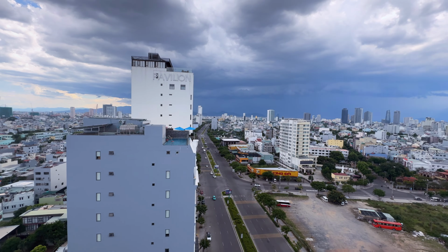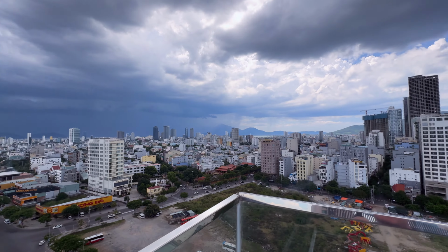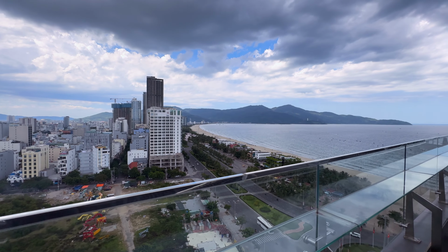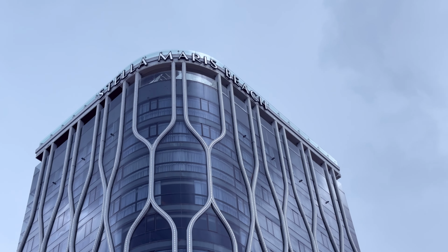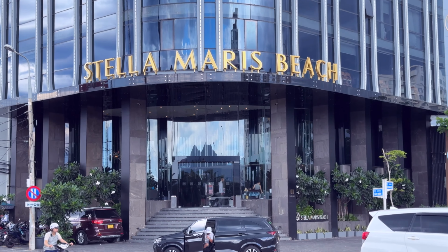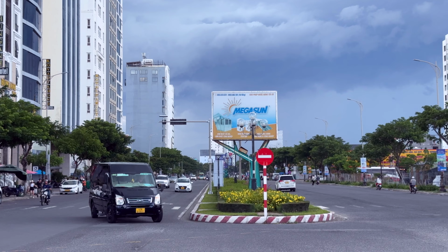Oh my god, that's where the Dragon Bridge is. Who knew? If I hadn't come up here, I wouldn't have even known. That's where I wanted to go today. What a beautiful beach. And this is only part of it. And that was at the rooftop of the Stella Maris Beach Hotel. And it just so happens that down there is Dragon Bridge, which is where I want to go next. Great.